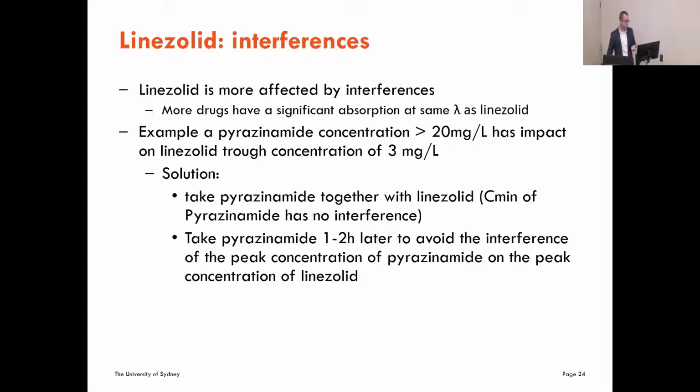So this is the example of pyrazinamide at a concentration of 20 milligrams per liter, which is a, let's say, higher concentration for that drug, so around the peak concentration. And we thought, okay, linezolid at a drug concentration of 3 milligrams per liter is significantly affected. So in daily practice, what you could do is, instead of taking pyrazinamide first and linezolid afterwards, take them at the same time. So pyrazinamide would be at that time only 5 milligrams per liter because it's a trough concentration. Hence, it does not interfere with your linezolid concentration. And so separating the drugs to avoid that interference is a practical approach to overcome these problems.